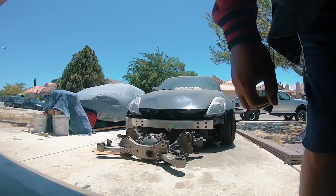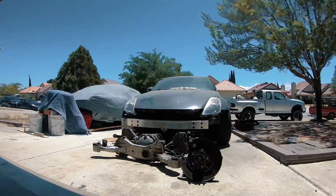So Nick is going to be buying this car from me later. I'm not gonna be keeping it for very long, but I figured for now, while I still have it, why not make a couple YouTube videos off of it. And I'm gonna try to take it to a drift event next week if I can finish this in time. It has an open diff, which kind of sucks, but whatever, we'll get it going. Anyways, let's get to it.